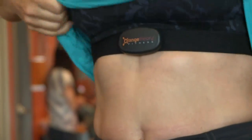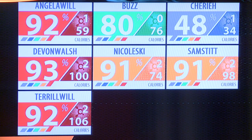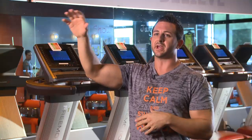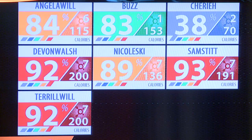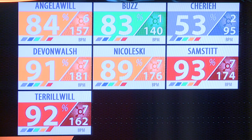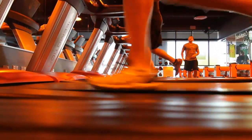Every time people come into each class at Orangetheory Fitness, you are given a heart rate monitor that you wear. It's Bluetooth, so it reads off onto a screen where your name is up there, all your stats, your heart rate, what zone you're in currently. So we coach you based off of where your heart rate is. You want to basically stay a lot in the green zone. The green zone is where you're getting the most oxygen into your body. The red zone is your all out, your max.